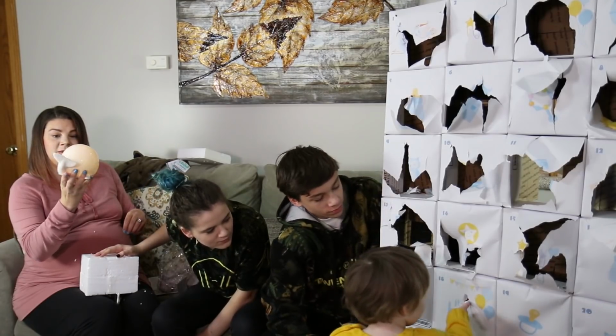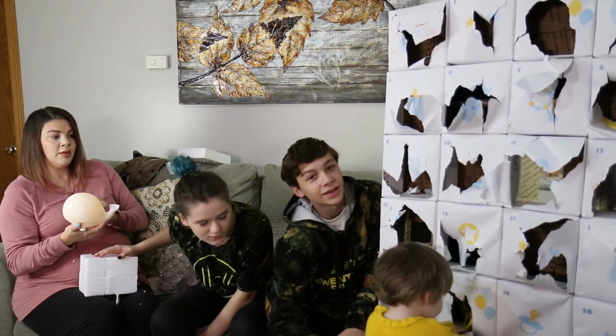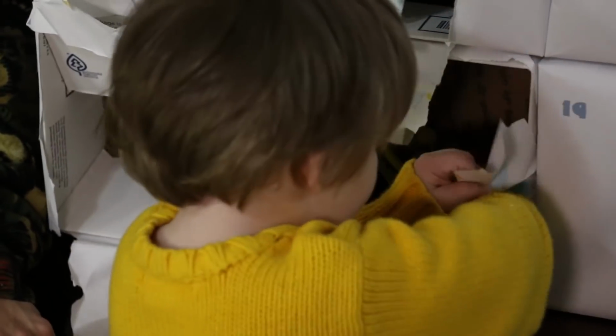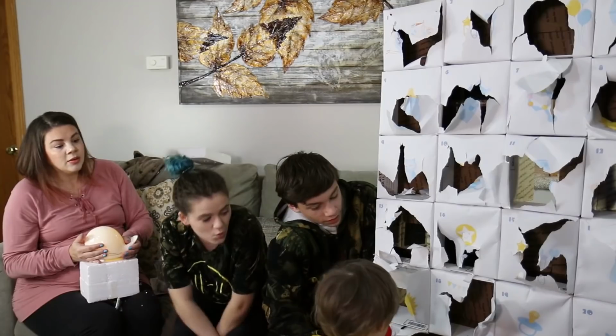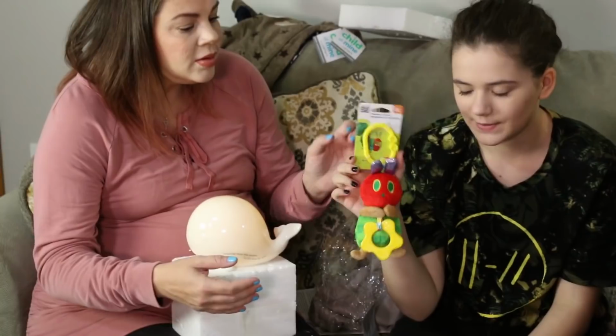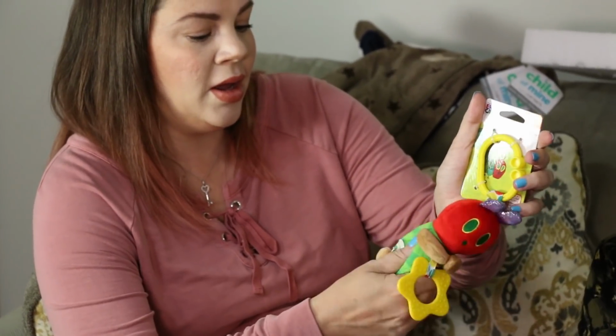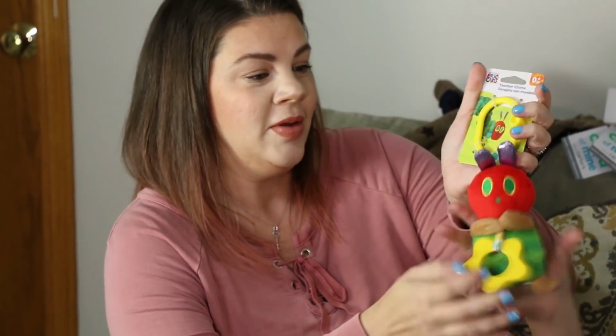Alright, now we're gonna open up number 18. Micah thinks it's apples. Those are balloons. No, wait. Isn't it Mommy's turn? Yeah, Micah's turn. Wow! Another Eric Carl gift. This one is a teether time. Wait, Micah. And it has the little caterpillar. Hungry little crinkle butt. Very cute.